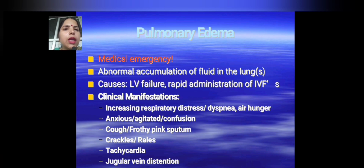Accumulation of fluid in the lungs causes LV failure, and rapid administration of IV fluids. Clinical manifestations: increasing respiratory distress, dyspnea, air hunger, anorexia, agitated confusion, cough, frothy pink sputum, crackles, tachycardia, jugular vein distension.